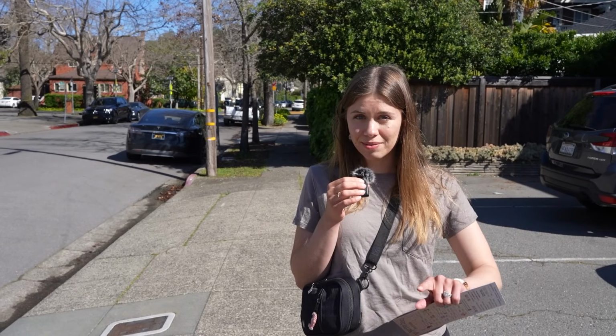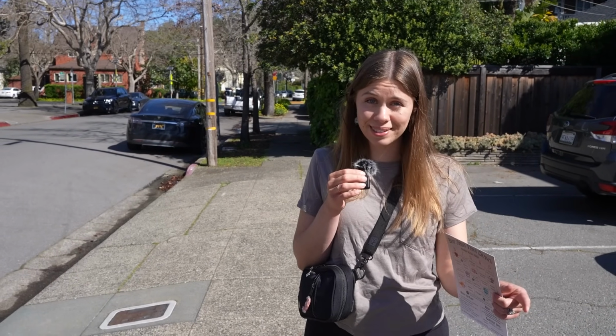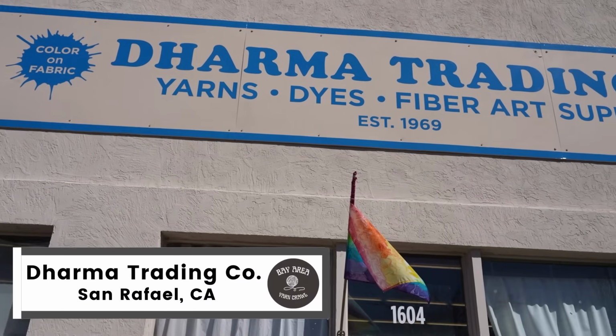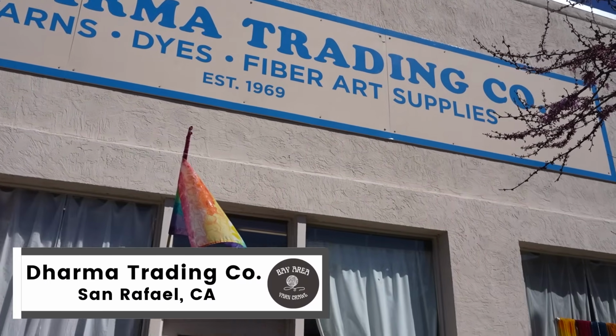This next store should be pretty interesting because it is Dharma Trading Co, which as far as I understand is one of the dyes that like 50% of the indie dyers that we have seen this year have used. So I don't know what to expect exactly. Sorry about that. We kind of messed up the camera, but what I was saying is we have no idea what to expect here because it's yarn dyeing stuff. So let's just go see what we find.